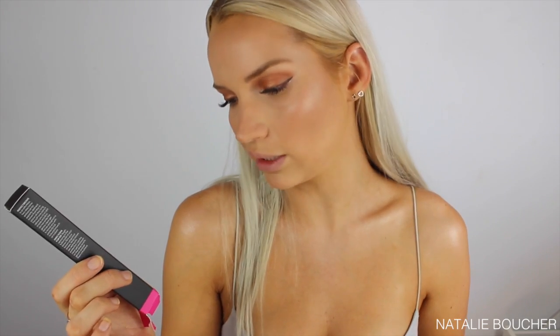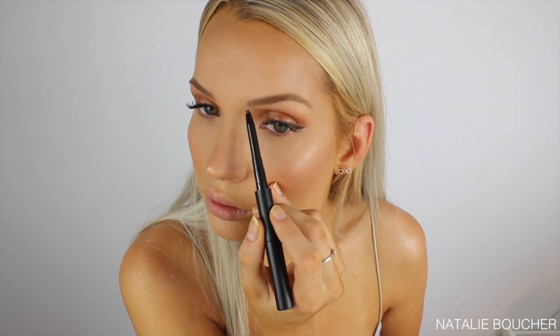Perfect Brows Pencil and Clear Gel Duo in Medium Dark, which I think is going to be way too dark considering I have blonde brows, but that's alright. I'm just going to start underneath the brow. It's really pigmented, holy crap.